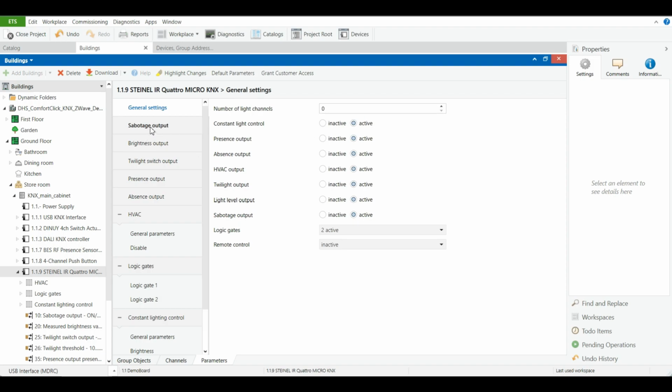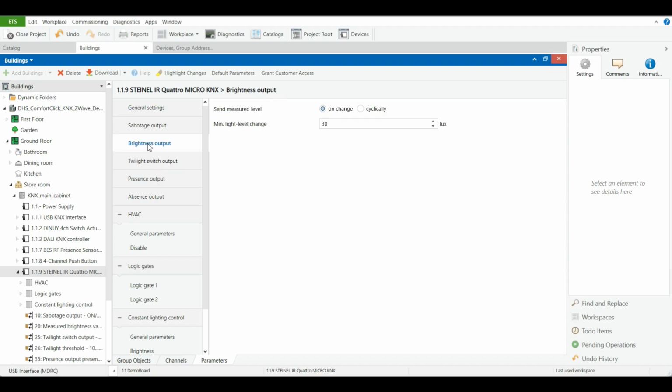You can have a look at the brightness output parameters. You can set up cyclical or non-cyclical on-change triggering telegrams and set up threshold levels. Same here on presence output. You can set up the usual switch-off and delay parameters. The definitions of these parameters you would search in the product documentation.